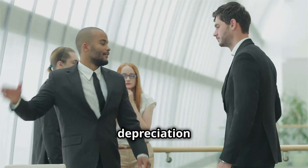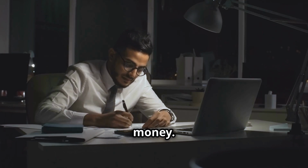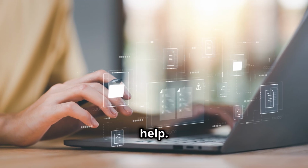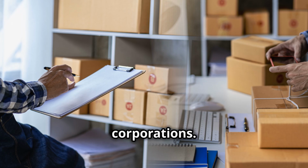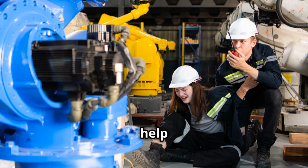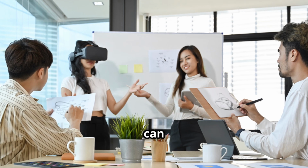Think of depreciation as a reward for investing in your business. You work hard for your money. You deserve every tax break you can get. Depreciation is here to help. Depreciation isn't just for big corporations, it's essential for small businesses and startups. It can even help you buy new equipment or expand your operations. In the long run, depreciation can make a big difference to your bottom line. So, let's dive in and see how you can make it work for you.